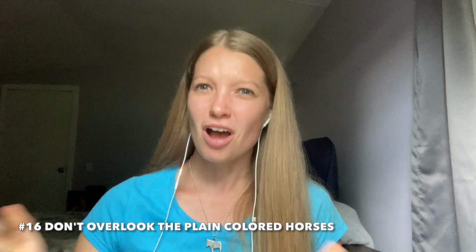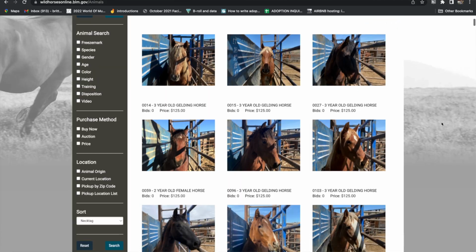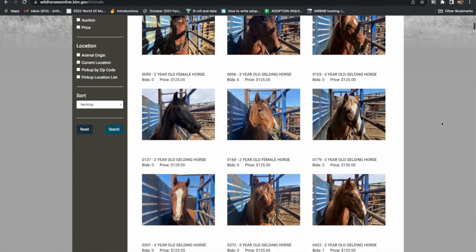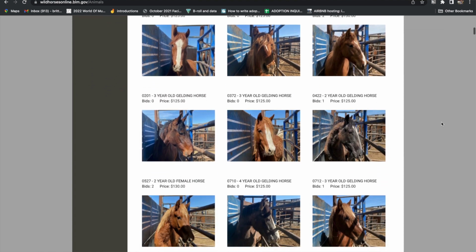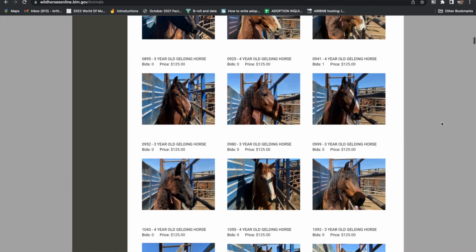All right, my next tip is to not overlook the plain colored horses. I think when you're faced with this vast library of all these horses and all these options, it's really easy to get greedy and really want those beautiful colored horses. And the reality is, when you take home one of those plain colored horses and train them, love them, care for them, they really are beautiful animals. They're beautiful in their own way.